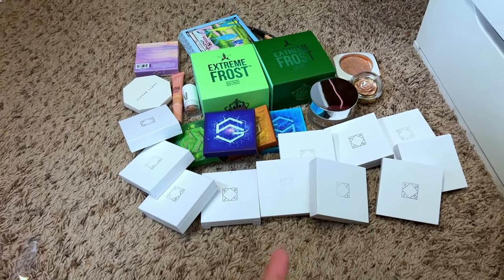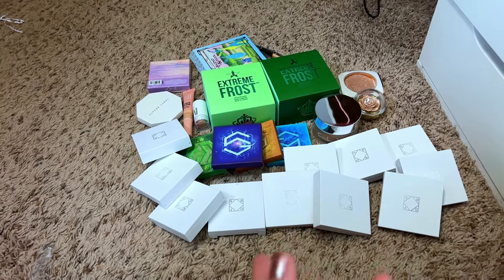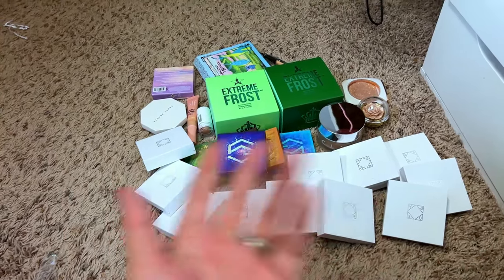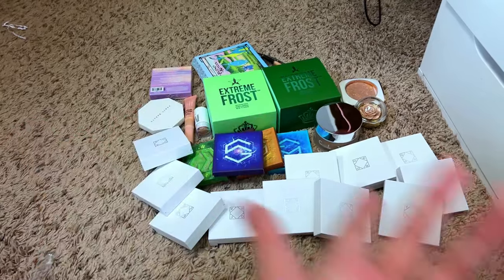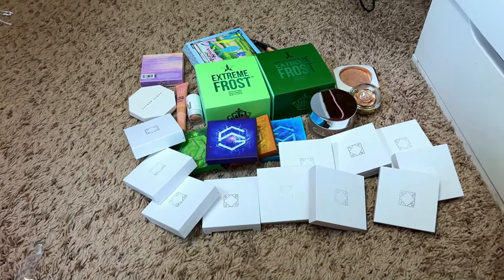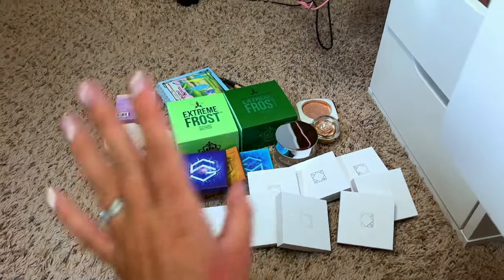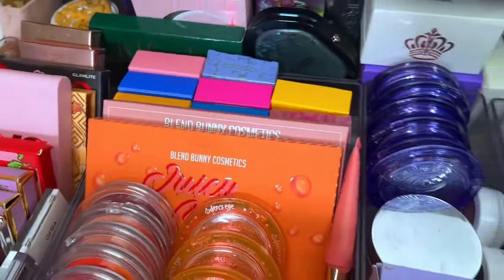So these are definitely gonna go to good homes. Actually, the majority of these have just been used once or twice, and if not, just gently swatched. So they're all gonna make great items for anyone out there that I donate to, especially those 2 Extreme Frosts. You guys just saw I swatched it for the first time on camera. So great, great products. But yeah, I got rid of 27, and this is what we're working with right now.